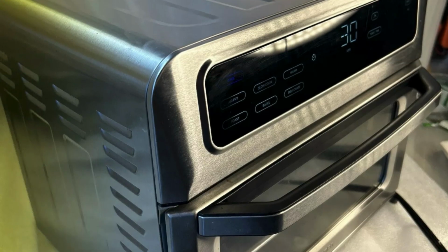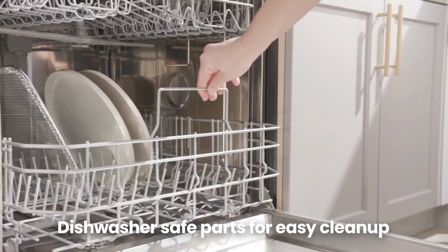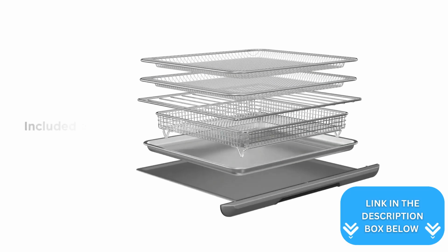Cleaning up is a breeze with this Chefman oven. The non-stick dishwasher-safe parts mean you won't be scrubbing for hours after cooking. The pull-out crumb tray is a thoughtful addition that makes maintenance simple and quick.